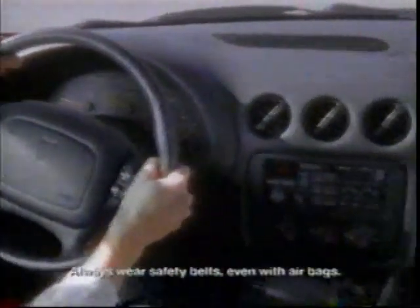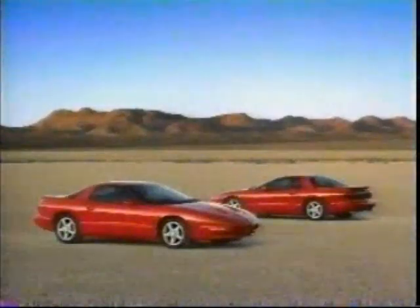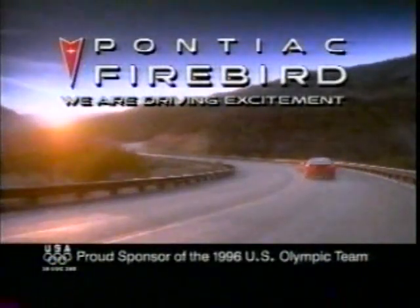285 horsepower. Two airbags. And two easy open tops. The Pontiac Firebird T-top and Firebird convertible. Too cool.